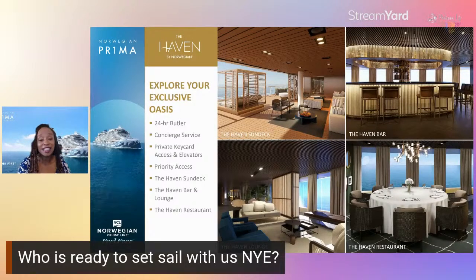Man, look, and inside the Haven bar and lounge, you can enjoy all your favorite cocktails and light bites. Or you can head to the private exclusive Haven restaurant and enjoy exclusive arrays of dishes for breakfast, lunch, and dinner in a private restaurant serving the finest cuisine and exclusive Haven menu. Now understand, everything I just mentioned, if you have friends that sail in a balcony room, guess what?